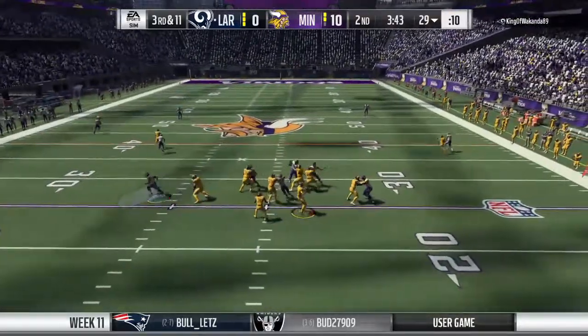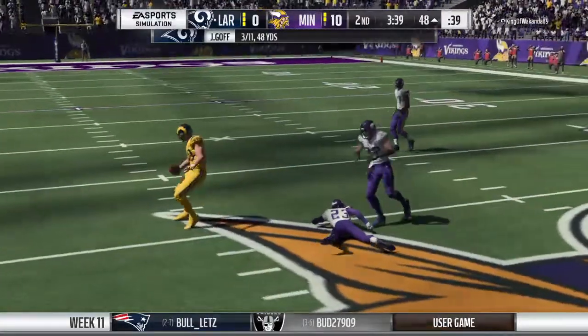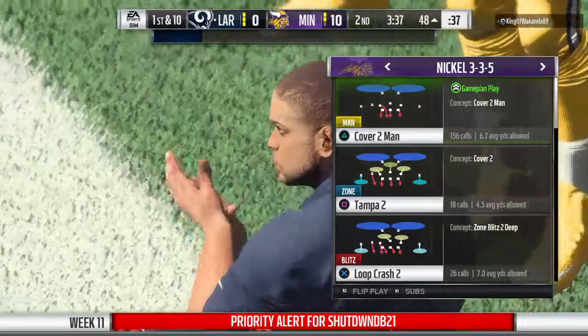Play action. Here's Goff. Man open. It's Cup. He's got it. And they're able to convert on 3rd with a solid gain of 23.